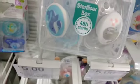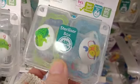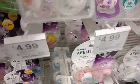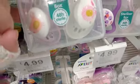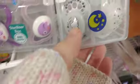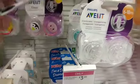Oh, look at them. Bird and a turtle. Oh, that one's a good one. Tractor and a dinosaur. We've got tractor. We've got dinosaurs. We haven't got those. They're cute. They glow in the dark. Yeah, definitely all beachy themed.